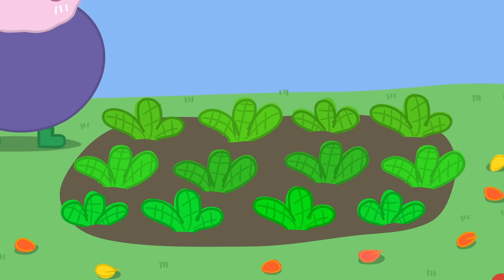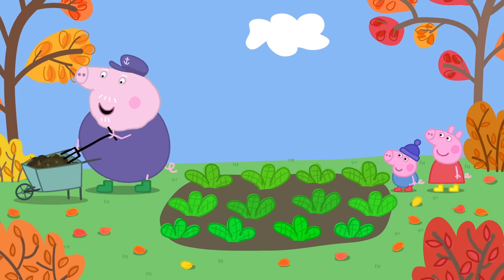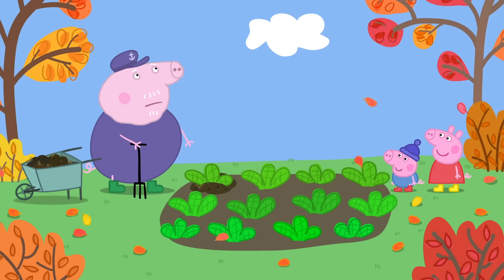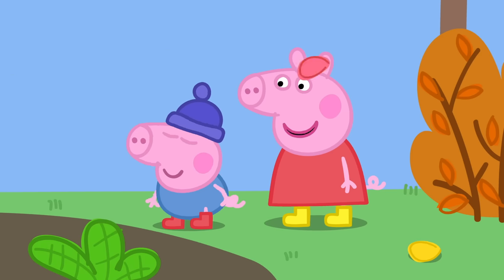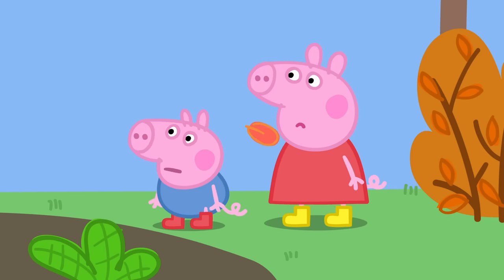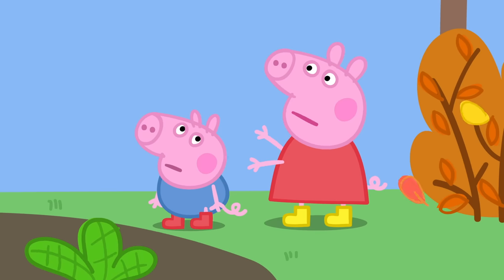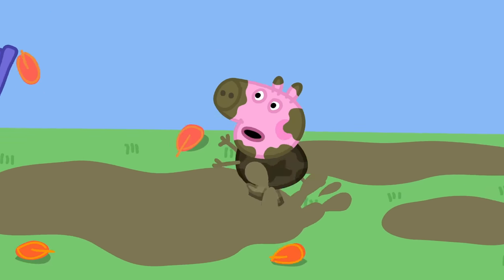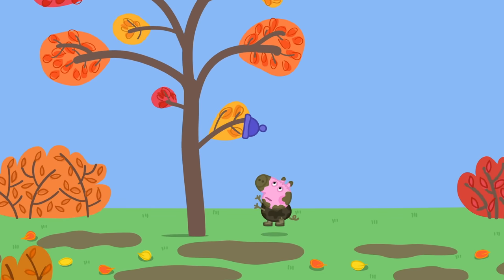This is Grandpa Pig's cabbage patch. Hello, cabbages. Would you like some manure? It is getting windy. Hold on to your hat, George. Oh, dear. The wind has blown George's hat off. George, catch it. George's hat is caught in a tree.